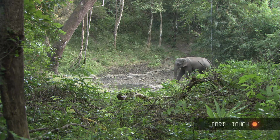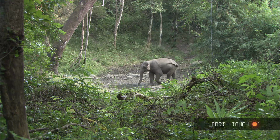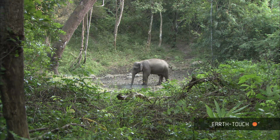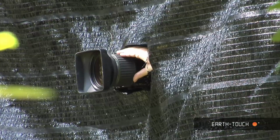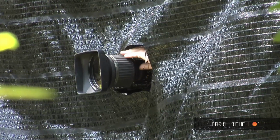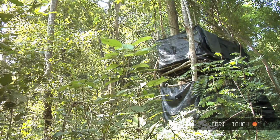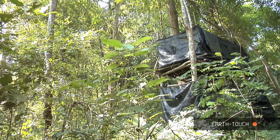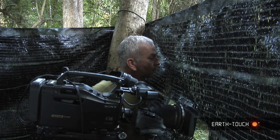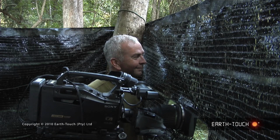And I think he's got an eye on us here. He was a little bit skittish, headed off to the side and had a little think about it, I think, before coming back to the water again. We are only about 30 to 40 meters away behind some shade netting underneath a little rickety platform that's up in the trees, but that platform isn't actually very high. Certainly even this elephant could reach up and do some damage to it if he wanted to. So it's a rather nervous few minutes for us here.